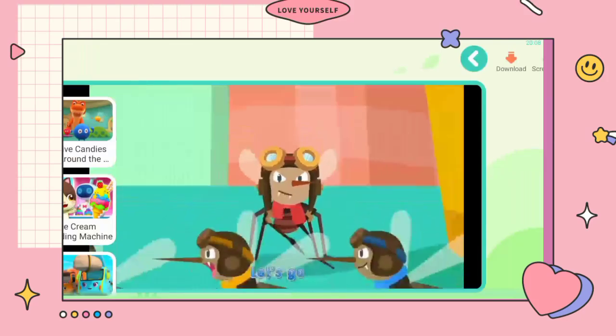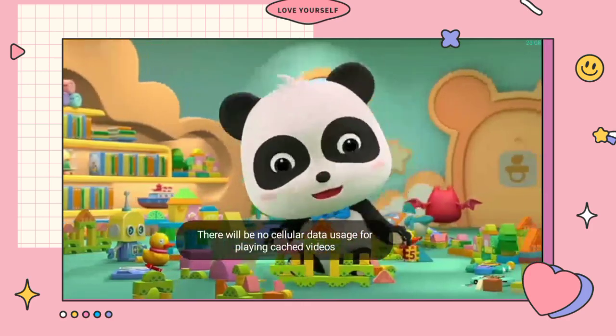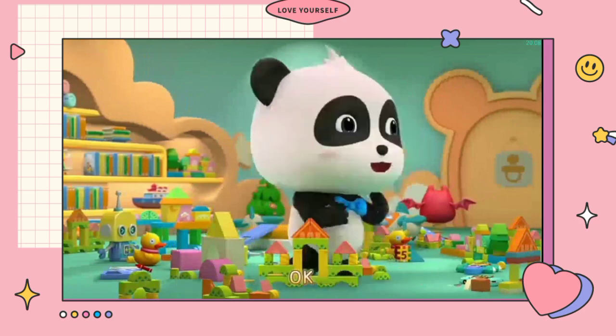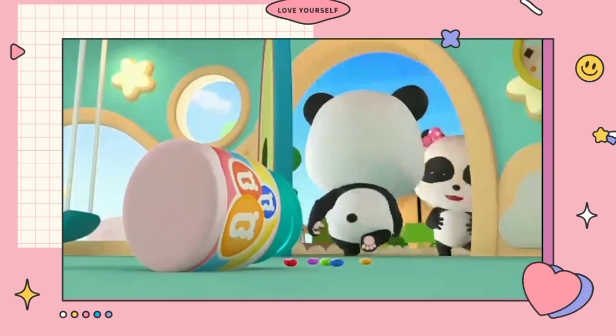Everybody move! Let's go! Kiki, come out! Let's ride the slide together! Okay, I'm coming! Let's go! Okay!